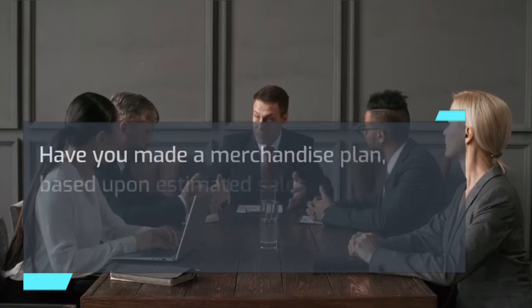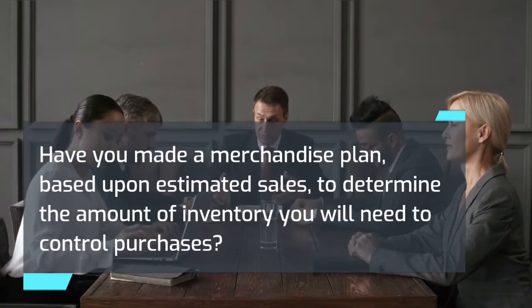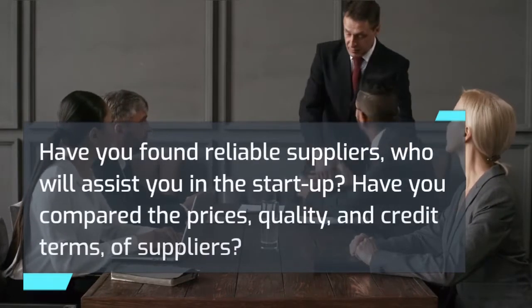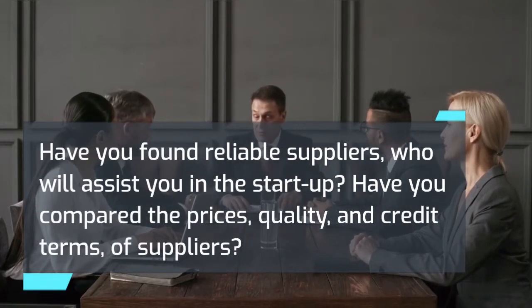Have you made a merchandise plan based upon estimated sales to determine the amount of inventory you will need to control purchases? Have you found reliable suppliers who will assist you in the startup? Have you compared the prices, quality, and credit terms of suppliers?